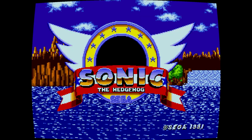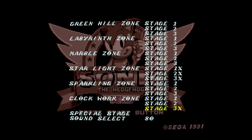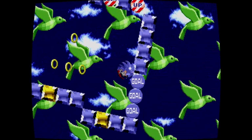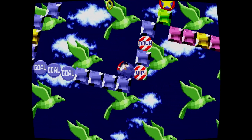So let's try Act 3. Act 3 would be in the sewers underneath Robotnik's base. And I can't select it. So there is no Act 3. Well, let's finish with the special stage then. Yeah, no. Oh, something's wrong there. Okay, there's the jump button.